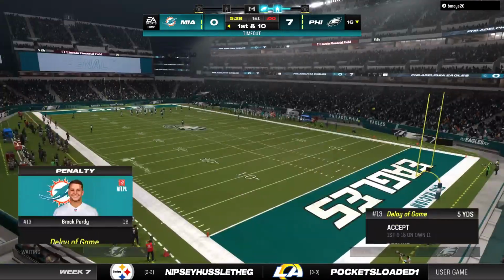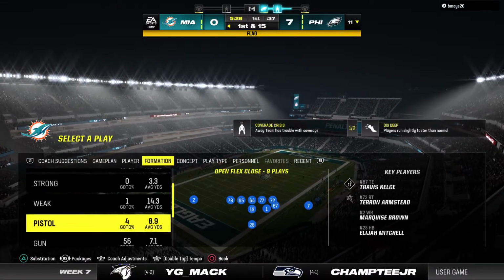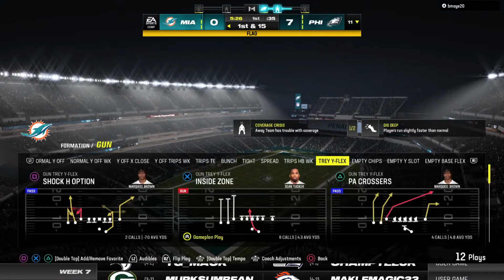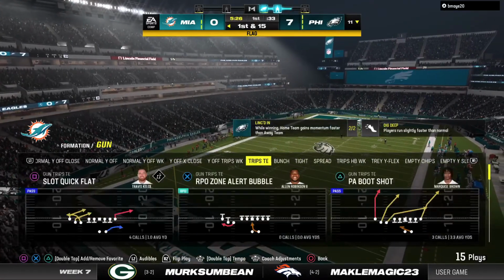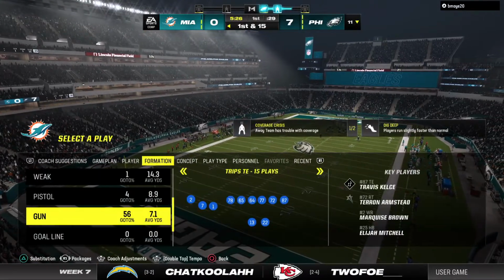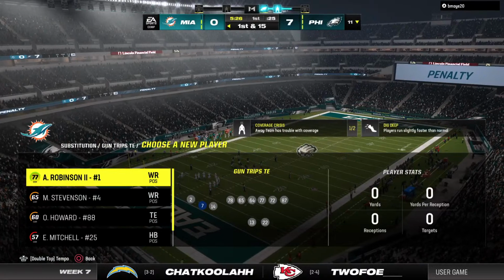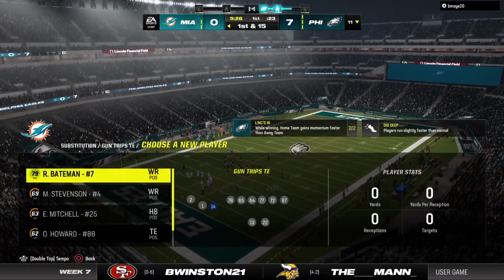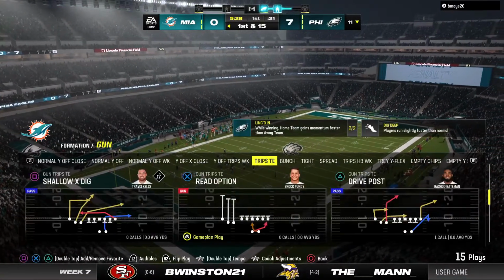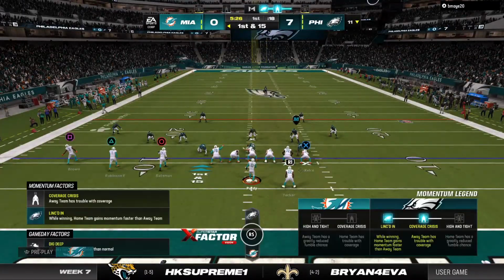Now problems right out of the gate. We're going to get a delay. So a little tardy getting everyone set, and the clock hits 0 before they could snap it. Yeah, you can take your time and use the clock and try and get set up, but once it gets near 5 seconds, that's when you often hear a quarterback yelling, hurry, hurry, to make sure everybody's ready to get the snap off. Now they need 15 yards on this series after the delay of game.